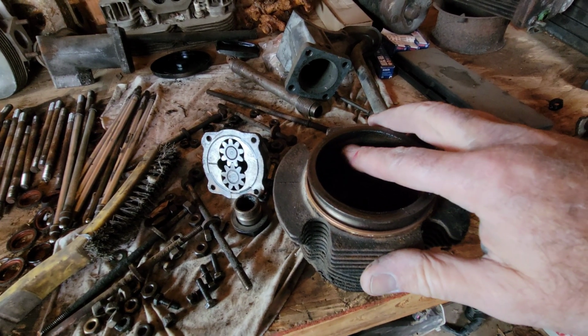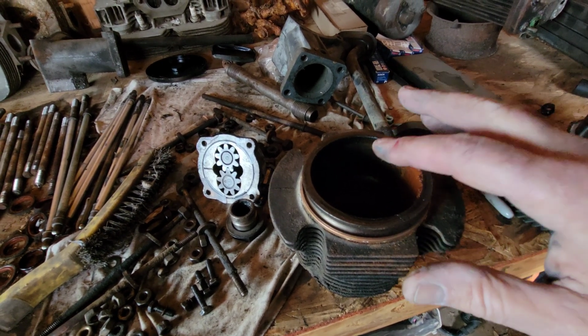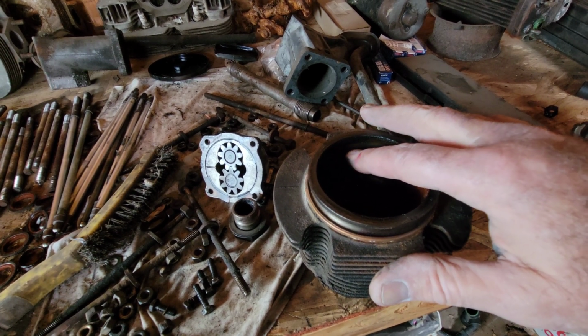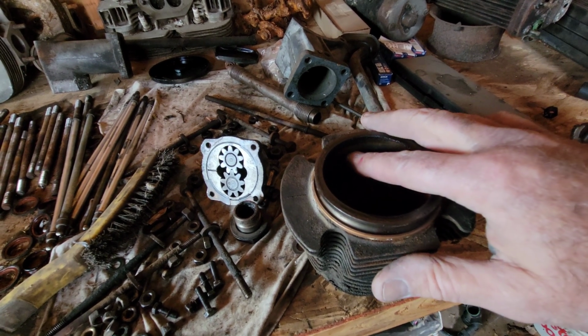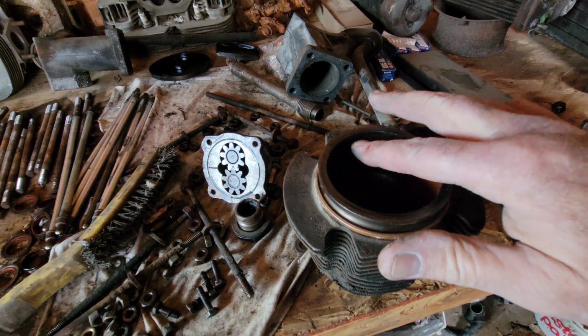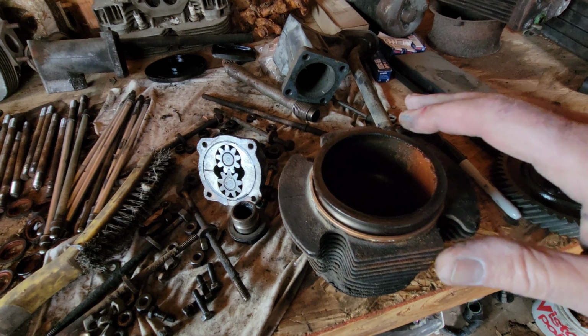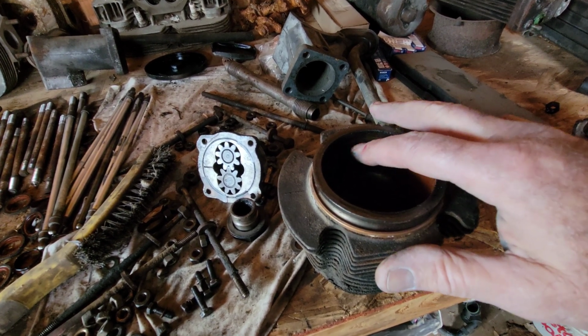If you have it more advanced, it can run better, and the reason it can do that is because the more advanced it runs, the more time it has in the combustion chamber to actually burn. There's a limit to this, and we'll go over that again. So if you have a lot of compression, you don't need as much advance.